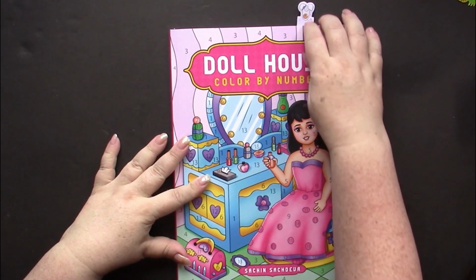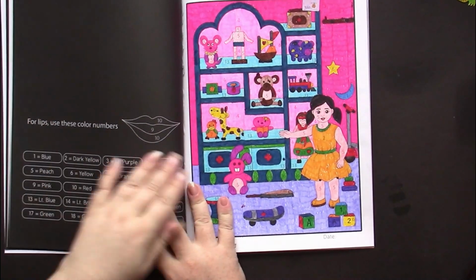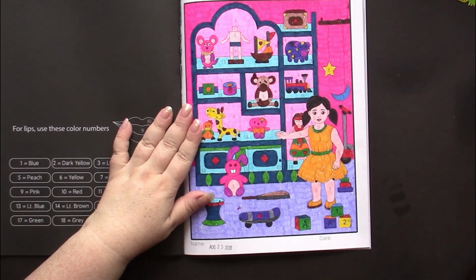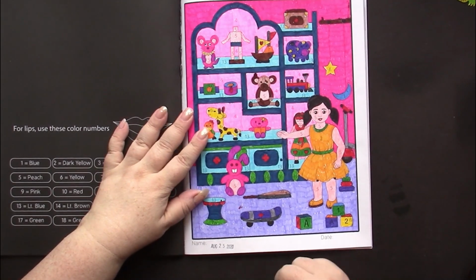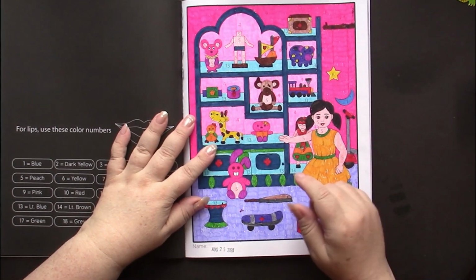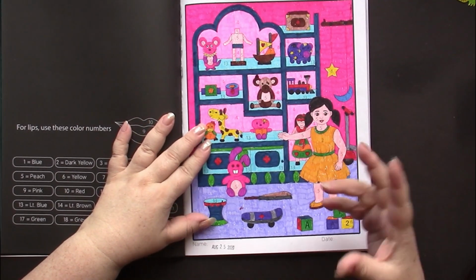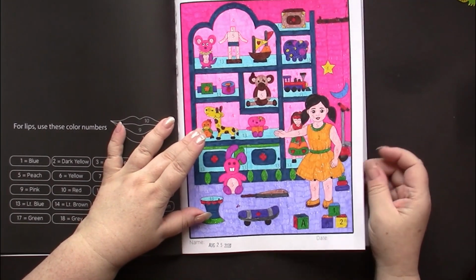And I did a page out of Swatch and Swatch Diva's Dollhouse. And I did this page, which I think is really cute. And for the first time, I used water-based markers, and I just kind of did it in that way that a lot of people color with water-based markers, so it leaves lines, but it kind of all meshes together. It doesn't look so bad.